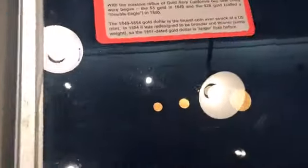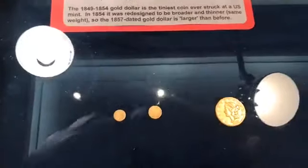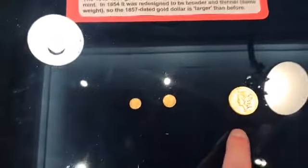We move over here, we see 3 coin denominations that were added in 1849 and 50. And I apologize for these lamps. We have here the gold $1 coin of 1849 and the $20 gold coin, which was introduced in 1849. And in 1850, there was a pattern struck in 1849. And then here you have another example of the $1 gold coin. The 1849 to 1854 gold dollar was the tiniest coin ever struck by the United States Mint.